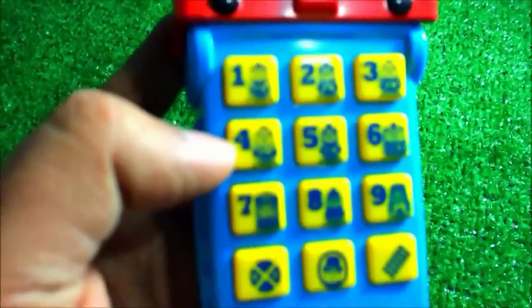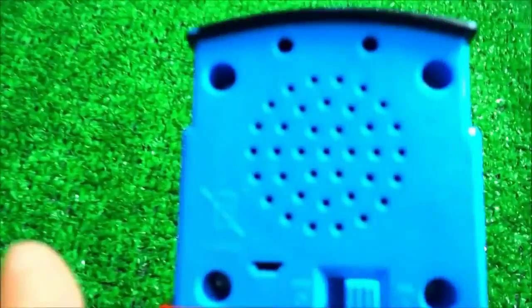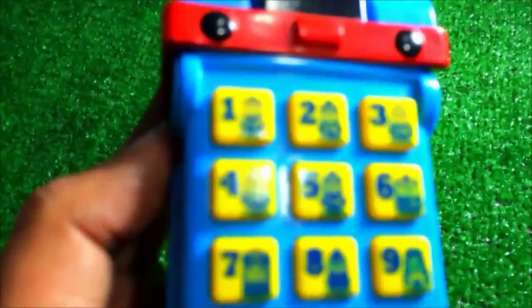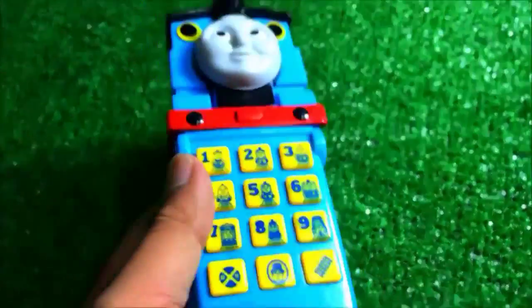So whatever number is there, they have speeches or phrases recorded. Like number four is what? Number four is Gordon, so Gordon will be talking. Number five, you know, James.